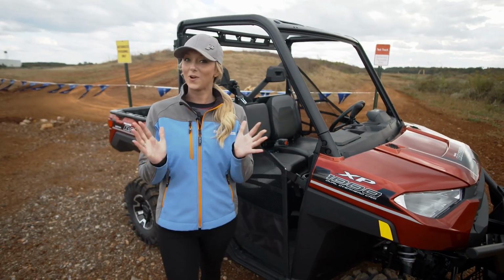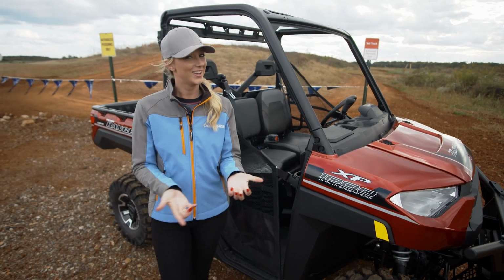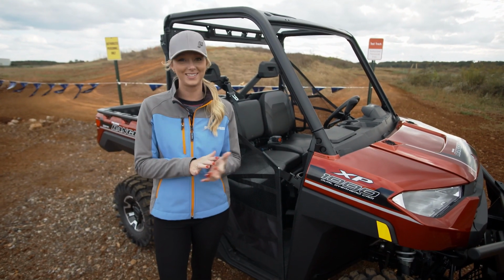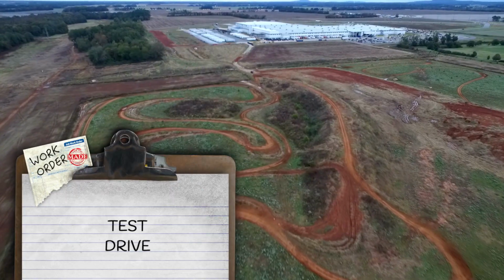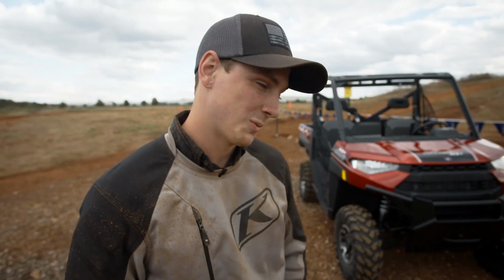How cool is this? Directly behind the Polaris plant, they have their own personal test track. So we're going to now test the 1,000,000th Ranger. Nick Megan might have the coolest job at this facility. Definitely wouldn't have dreamed I was doing this whenever I got this position.